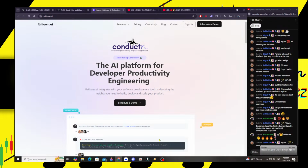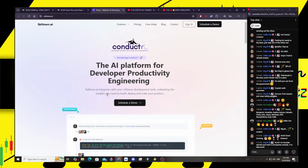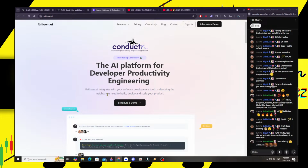Okay, listen to this. Railtown AI. Schedule a demo. So Railtown AI integrates with your software development tools, unleashing the insights you need to build, deploy, and scale your product.